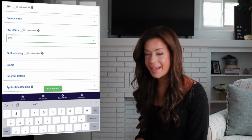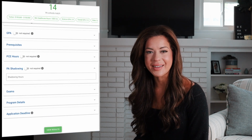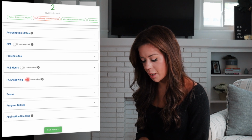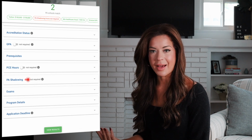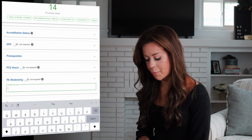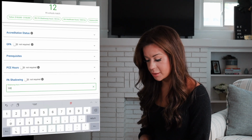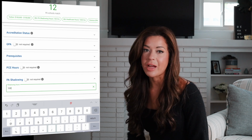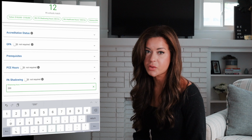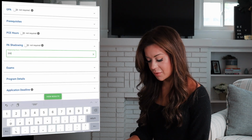For shadowing, if you're like, I didn't shadow anywhere, I'm going to say how many schools allow no shadowing required. Only 2 schools allow no shadowing whatsoever. So we're going to say we have about 100 shadowing hours and 12 schools still match with me. If I say that I have 200 shadowing hours, then 12 schools still match with me. And we'll leave it at that.